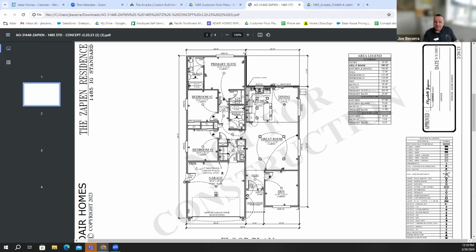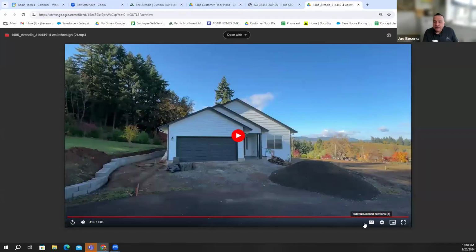So I'm going to go right to the video here. So here's the video. And again, this is the Arcadia. And one thing I want to note is that this house elevation is what's called a classic elevation. We did this earlier last year, so this is actually not on the website anymore as far as classic.